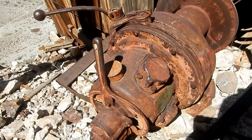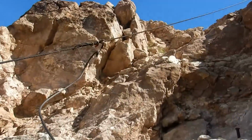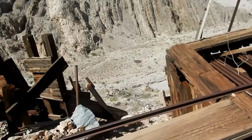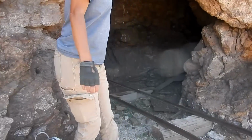I'm guessing this may have pulled a tram bucket up the line here, because there is this cable, like I said earlier, that probably was for an aerial tram coming out of this little bin and going down somewhere for easier access down below. Alright, let's follow the tracks into the mine and see what we have here.